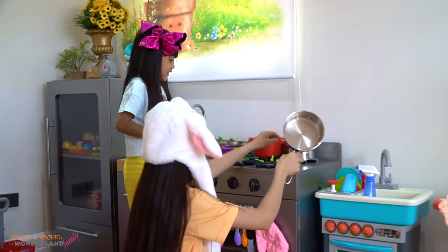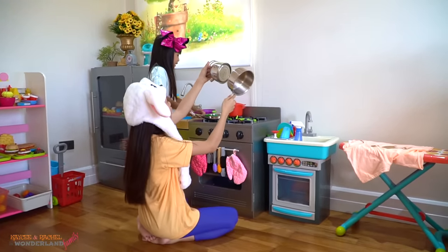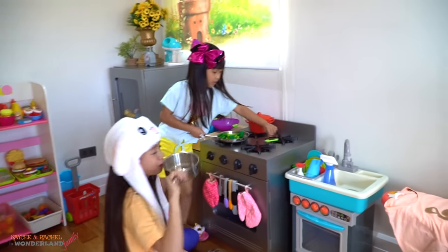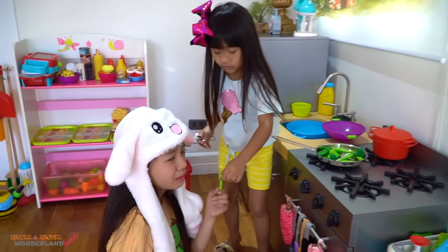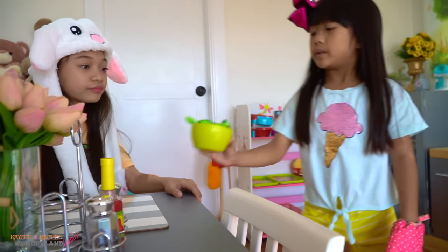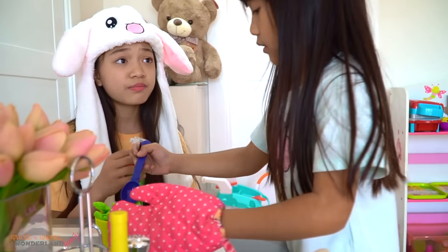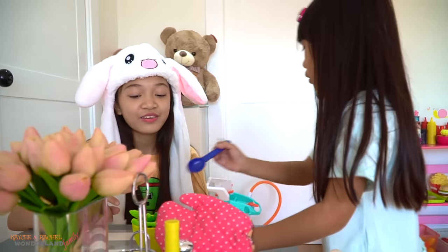Scattered everything. Little baby. It's still hot. There you go. Your food is here. Hey. Oh, wait, don't touch it. But babies eat with bare hands. By yourself, are you sure? Oh, okay.